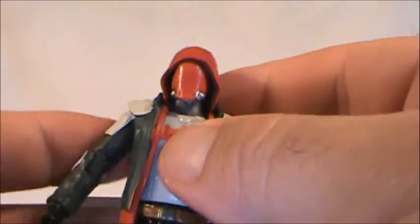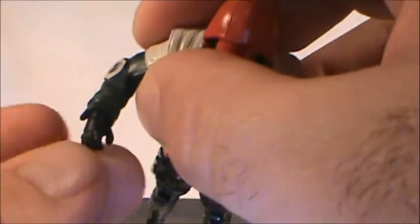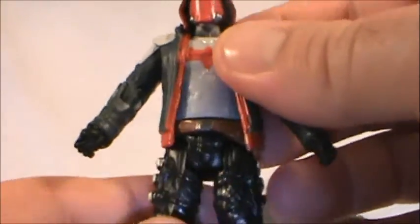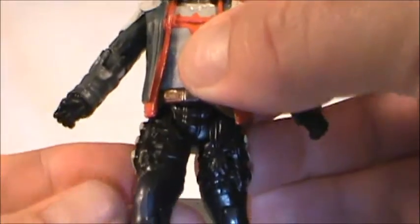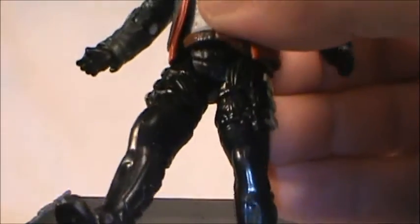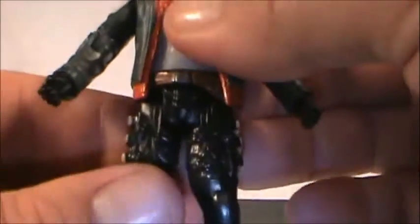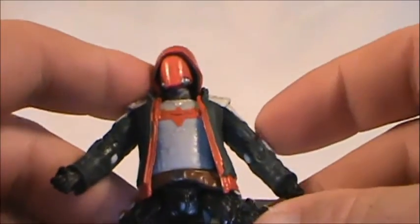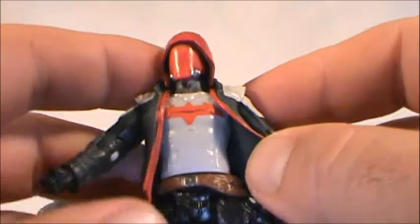Nice soft pliable rubber. So he bends at the elbow, turns at the hand. He does have an open hand, I'll get to that in a second. Has a closed fist there. Turns at the waist, and the jacket really doesn't impede that. It's kind of a cool design. Legs go forward very, very little. I mean, very little. That's about it. Back, none. It's just in a straight position. Does have the T-jointed hips. The jacket kind of gets in the way.